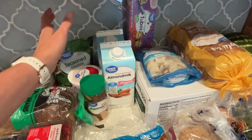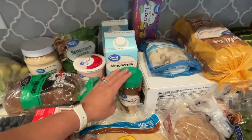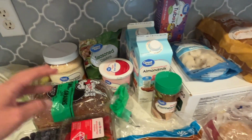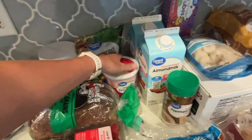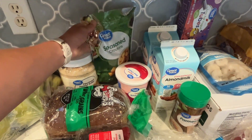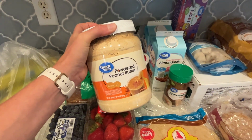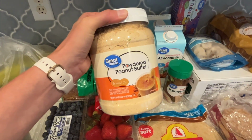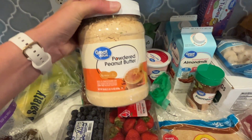2 things of almond milk, grated Parmesan cheese. We do a lot of spaghetti and meatballs for my kids, and they love this kind of Parmesan cheese. Sour cream, been doing a lot of dips. We've had a lot of parties and functions lately. Croutons for Caesar salad. This powdered peanut butter my husband puts in his smoothies. It's really good. I put it in my smoothies sometimes too, but it's definitely really, really good powdered peanut butter.